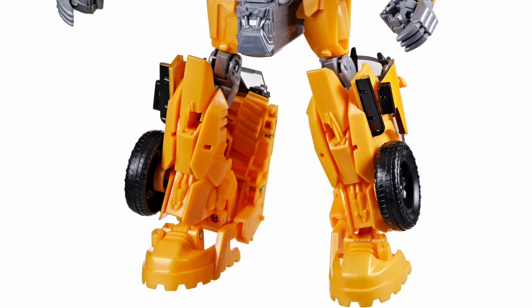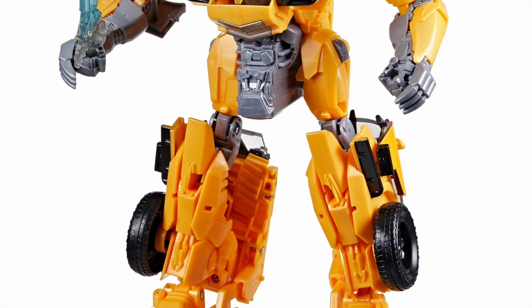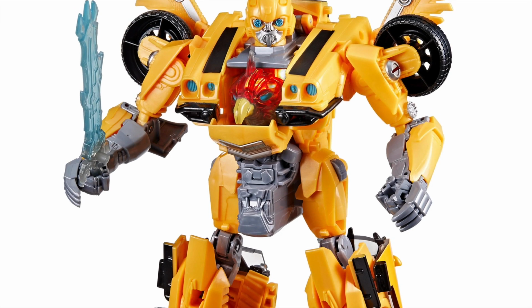I mean, damn, some of these Rise of the Beast figures are looking fantastic. The Studio Series has just been hit after hit after hit, and even with the kind of kids line, this main line, they're doing a fantastic job. I just really hope they can give us some clarification on those deluxe figures.